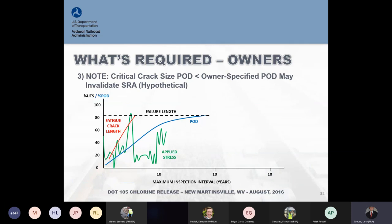So what considerations do owners need to be aware of? Well, first of all, the critical crack size POD. In other words, the owner must come up with a critical crack size, the size they want found at a highly reliable level of sensitivity. If the owner-defined critical crack size probability of detection is less than the owner-specified probability of detection capability that the shop has, that the tank car facility demonstrates, it could invalidate the entire service reliability assessment model that the owner submits to FRA to get either a longer or, in some ways, a modified inspection threshold. Let's put it that way.